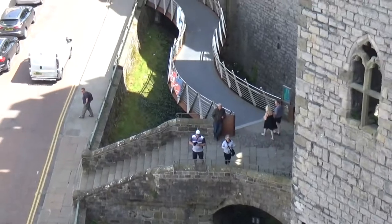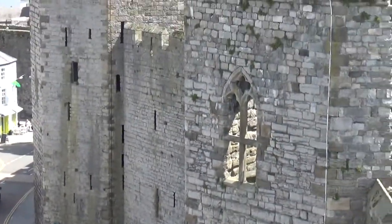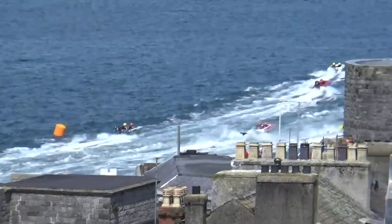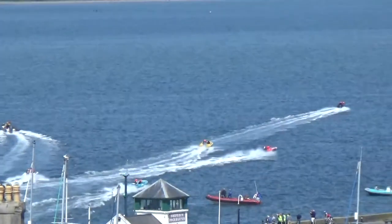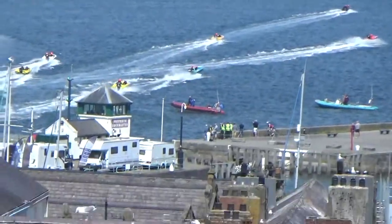That's looking at the entranceway I walked in. And then up and over the walls and into a little bit of the courtyard. I've got to watch my step here because it just plummets down this hole. Display of raw power on the water. Incredible.